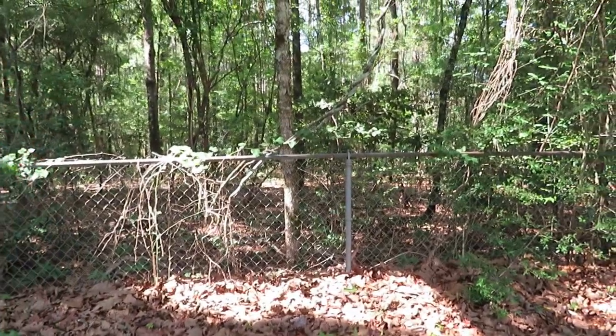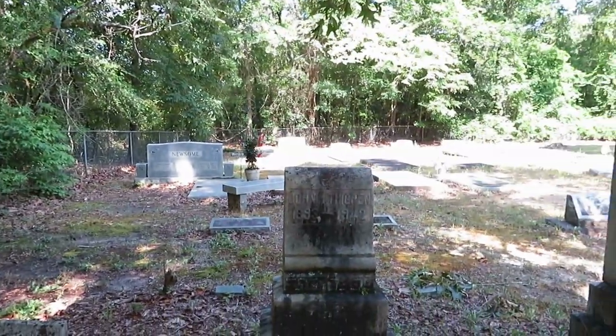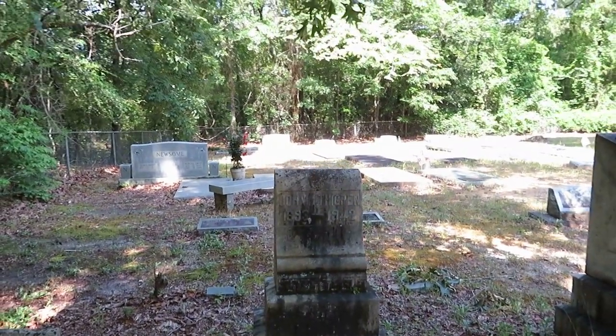We'll back up, which is woods right here. Not unusual. Yeah, right through the fence over there, it does go off into the woods. Well, this is going to get fun. This is very cool.